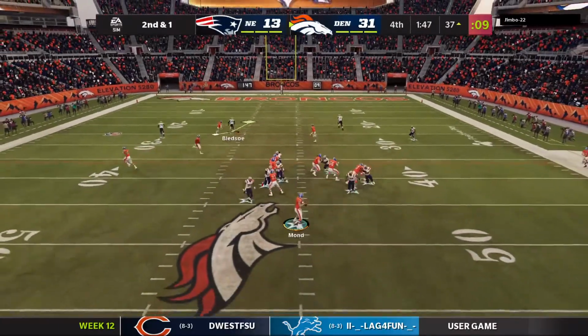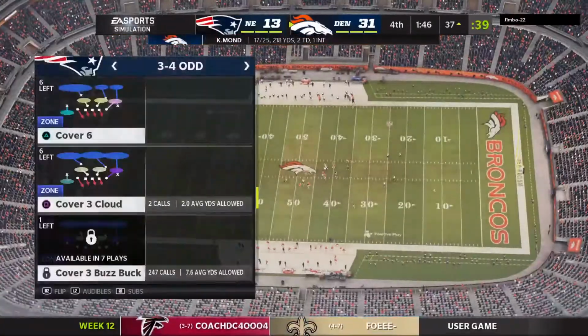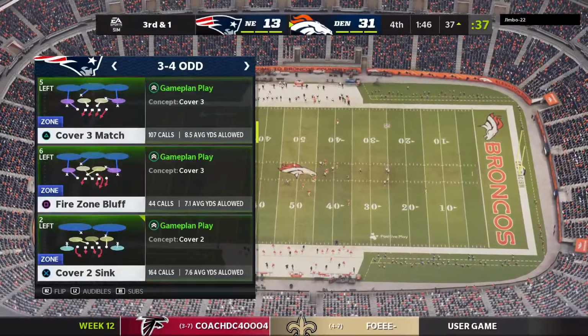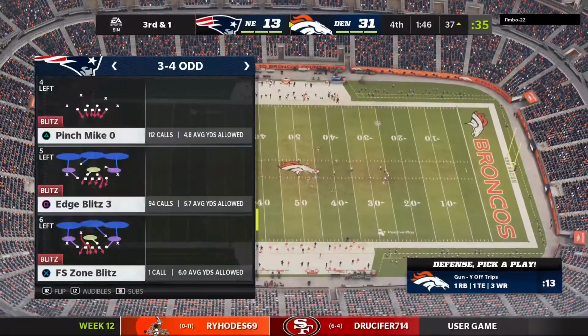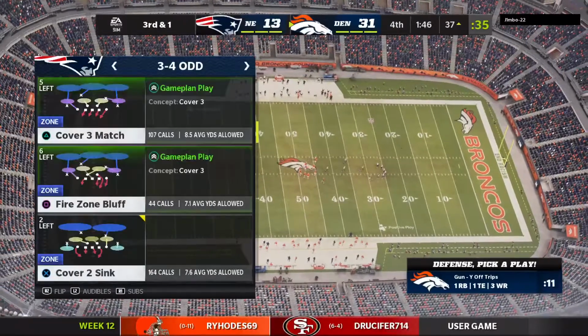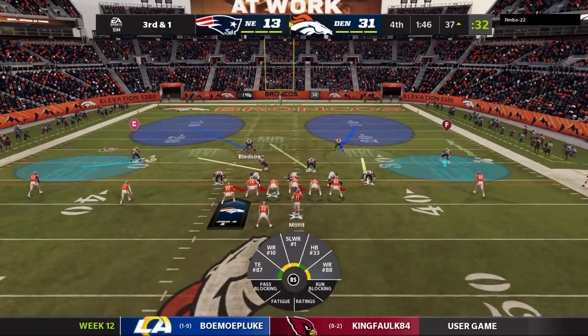Looking to throw again on 2nd down. Mond, a hit as he throws there, incomplete. Well, we always talk about how you've got to be quick when you go through your progressions, and here's another prime example. Trying to look downfield, he was standing in the pocket, but just couldn't find anyone open, could he? No, not enough time. They hit him and forced that incompletion.